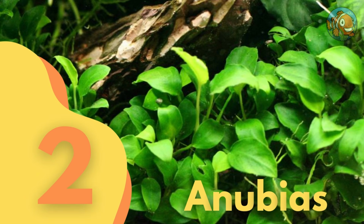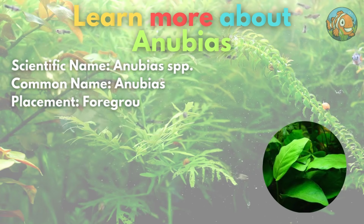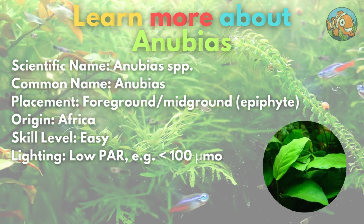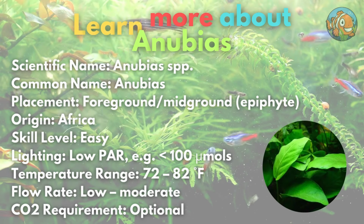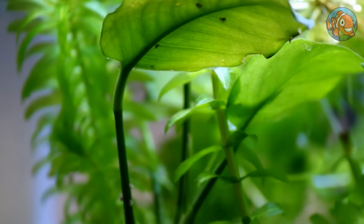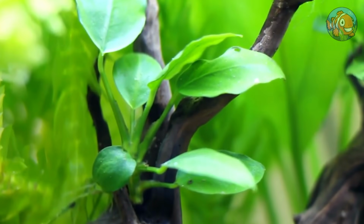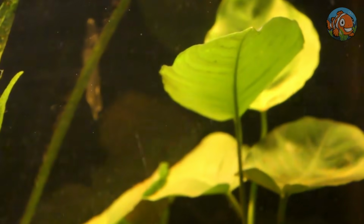Second on our list is the Anubias. The RSA family of low-light aquarium plants include the Anubias genus. These slow-growing plants, like the Java fern, are epiphytes. Therefore, you should use glue or thread to affix them to your hardscape. The hobby offers a variety of species, from smaller ones like the Nana Petite, which is an excellent foreground plant, to bigger ones like the Anubias barteri for the middle ground.